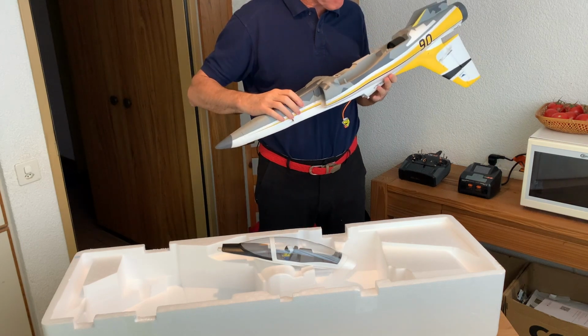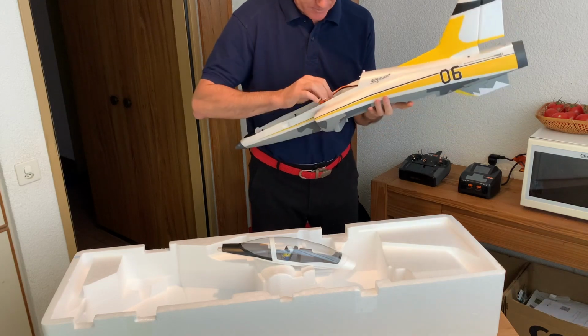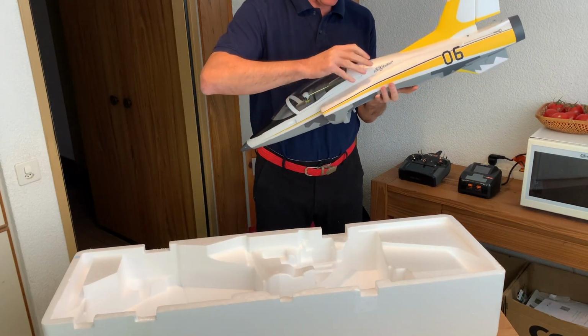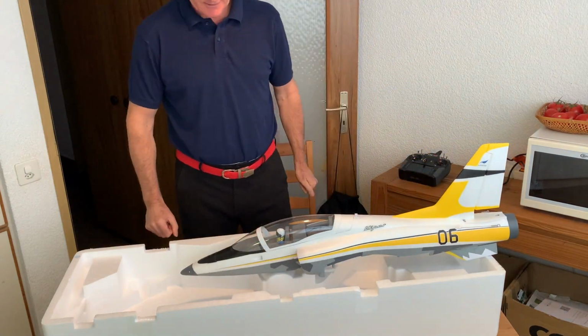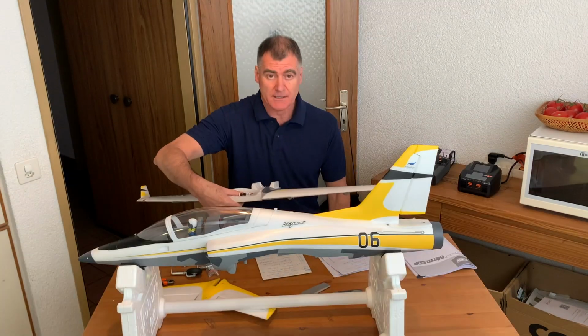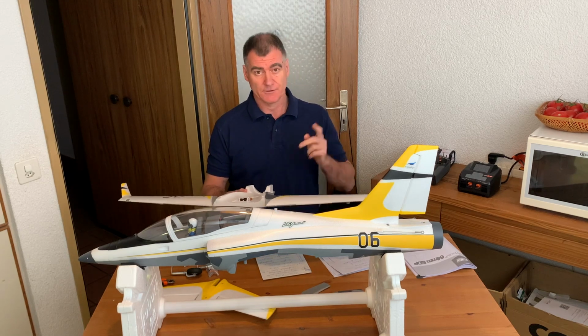Let's put the canopy back. Okay, and now I will fetch the model stand. Okay, I have brought the model stand, very useful, even on the flying field.